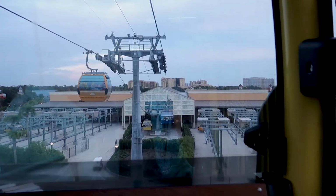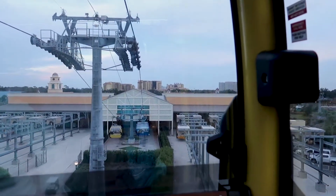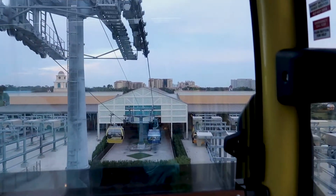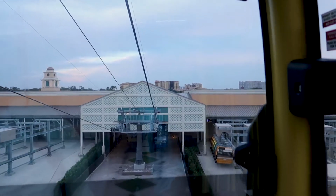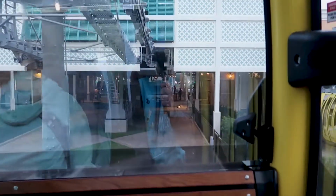Do they leave the cars on overnight, right? Yes. I checked that out when I was staying at Boardwalk because I could see the gondolas. That's a problem. That's coming in hot.